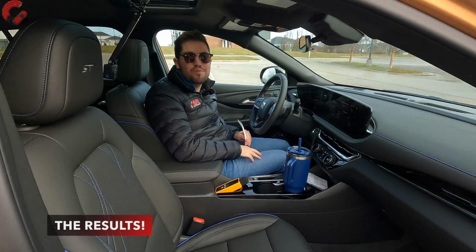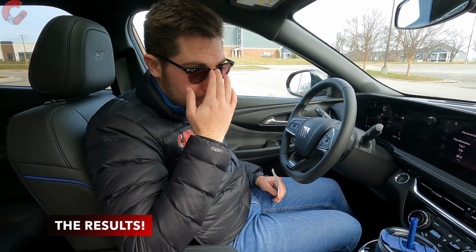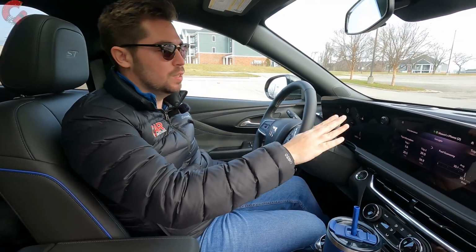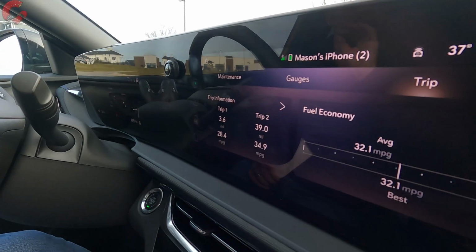All right, drum roll please for our final fuel economy numbers for the all-new Buick Envista. Now, we're pretty impressed by this, so let's go ahead and take a look at the Buick numbers first, and then we'll get our official numbers.